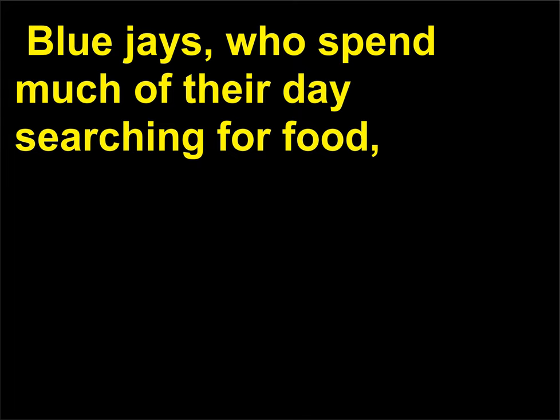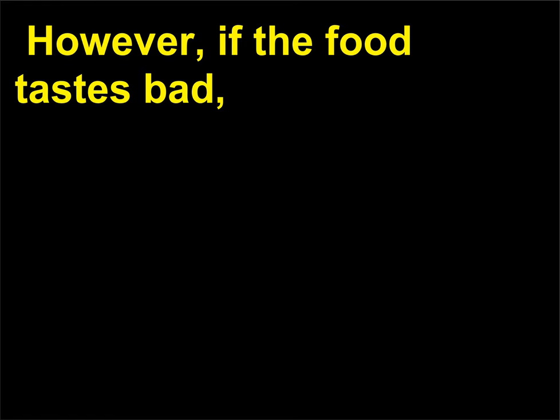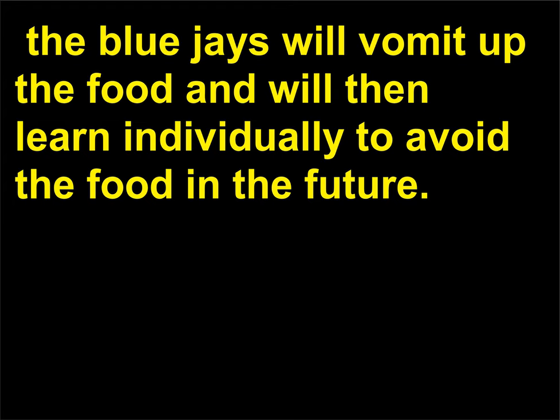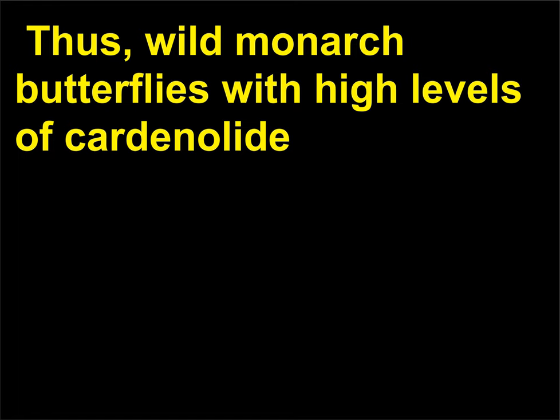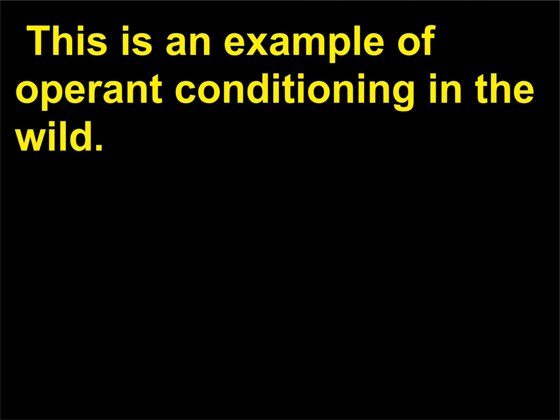Blue jays, who spend much of their day searching for food, will often eat insects such as adult monarch butterflies to supplement their otherwise vegetarian diet. However, if the food tastes bad, the blue jays will vomit up the food and will then learn individually to avoid the food in the future. Thus, wild monarch butterflies with high levels of cardenolide concentrations are less susceptible to natural predation by birds. This is an example of operant conditioning in the wild.